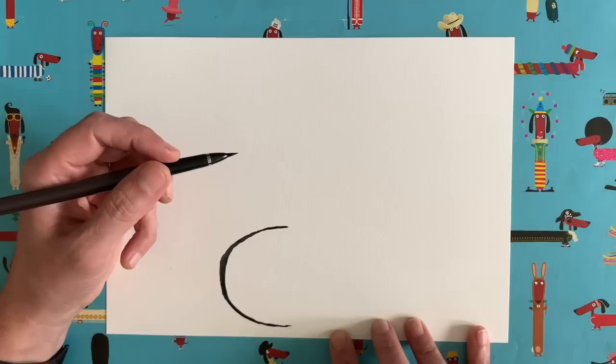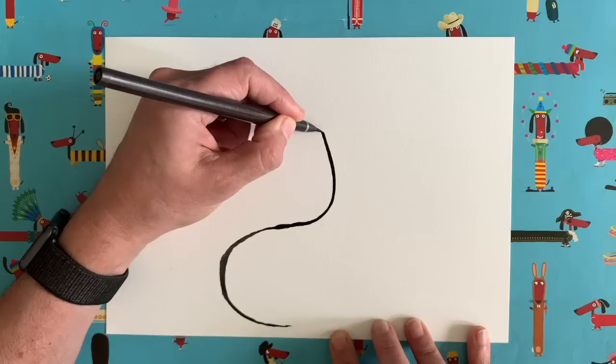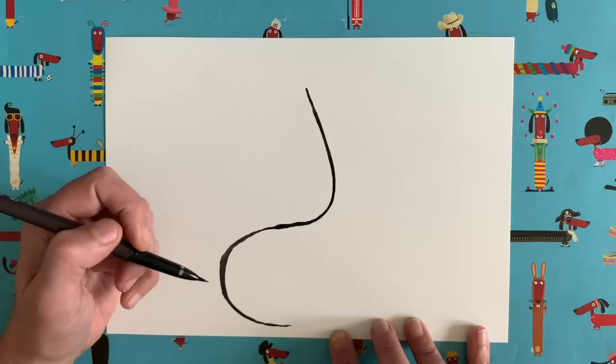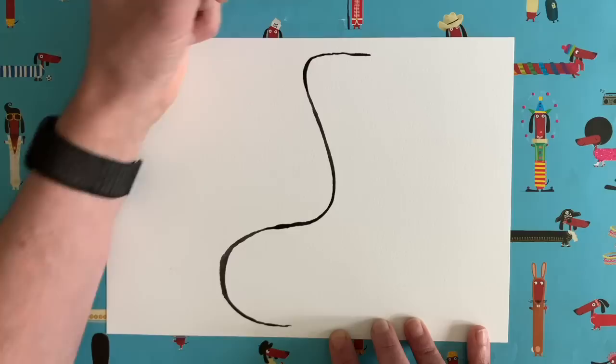Then from the top of your C shape, we're gonna go along a little bit more, and we're gonna start curving up, and we're gonna head off towards the top of our page, like that, at a slight angle. So a nice smooth curve. Then from the top here, we are gonna curve around, and we're gonna head just straight along the top of the page, just a little bit, about that far, maybe 4 centimeters, something like that.